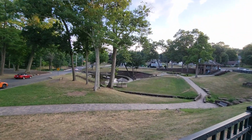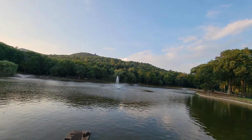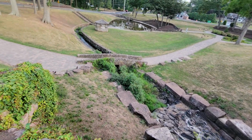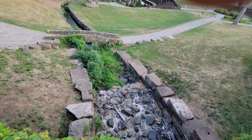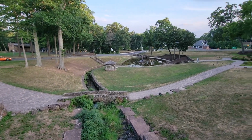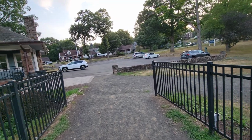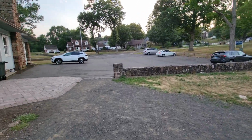This is the front of the park. And there's like a waterfall here, but it's dried up right now. Right there at the bottom. It flows here and flows down there. There's a bridge, a gazebo over there. And you can park in the front here if you don't want to drive into the circle.